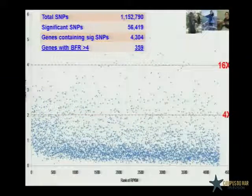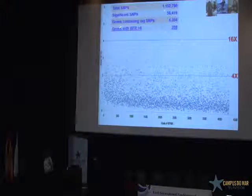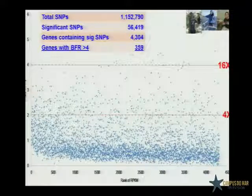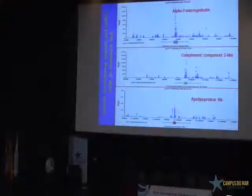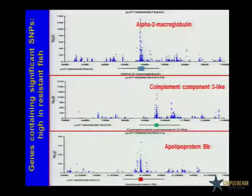In this regard, we identified over a million SNPs, and some of them are significant. About 56,000 SNPs are significant, involving about 4,000 genes. When we look at large BFR, greater than 4, 359 genes are larger than 4x, which is the red one. Some are extremely large, over 16x. In the example shown earlier, that's 11x. This gives you a sense of how serious it is. When you look at this BFR only at the gene expression level, you see different genes. Now you see this microglobulin show up again, complement, and apolipoprotein B showing up as very, very significant at these peaks.